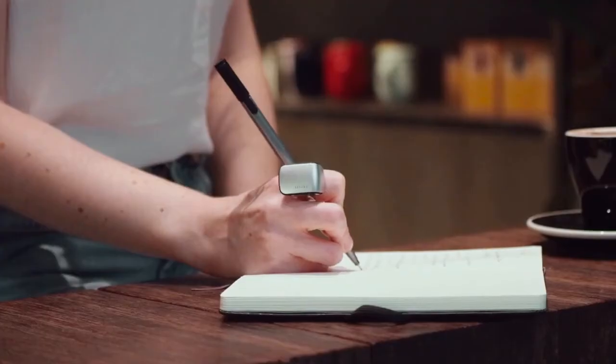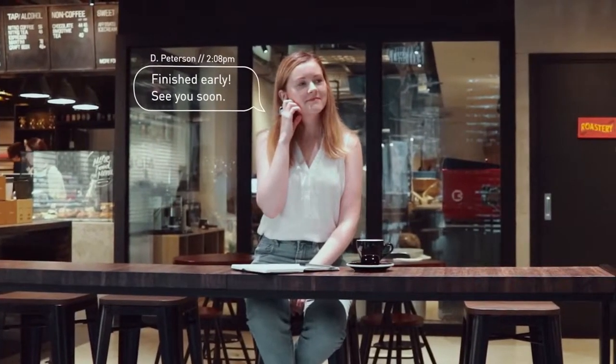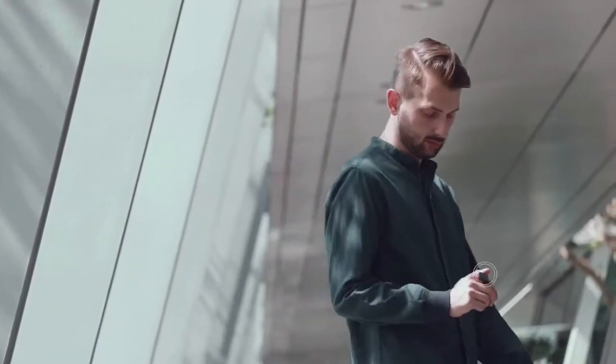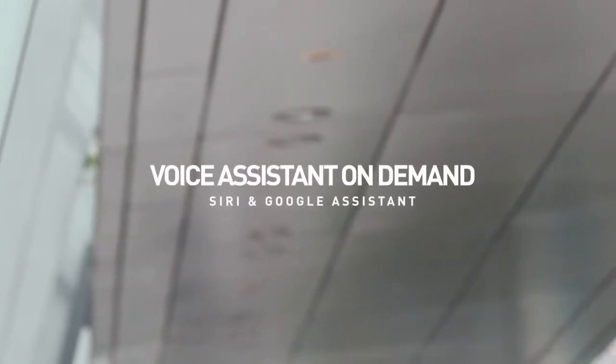Apart from making calls, it can also alert you to incoming messages and reply by using just a tap, and messages are read out to you, from text to voice and voice to text. It also supports Siri and Google Assistant on your mobile, making sure you can operate your smart devices with just a couple of gestures or even by speaking out loud, just the way you do with calls.